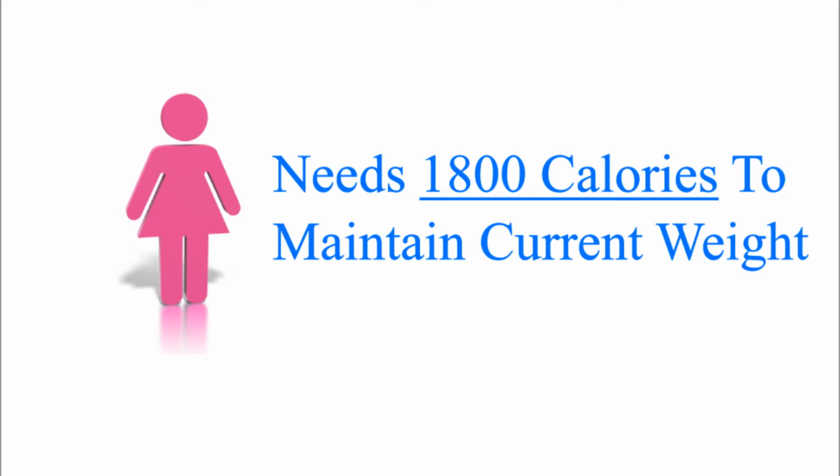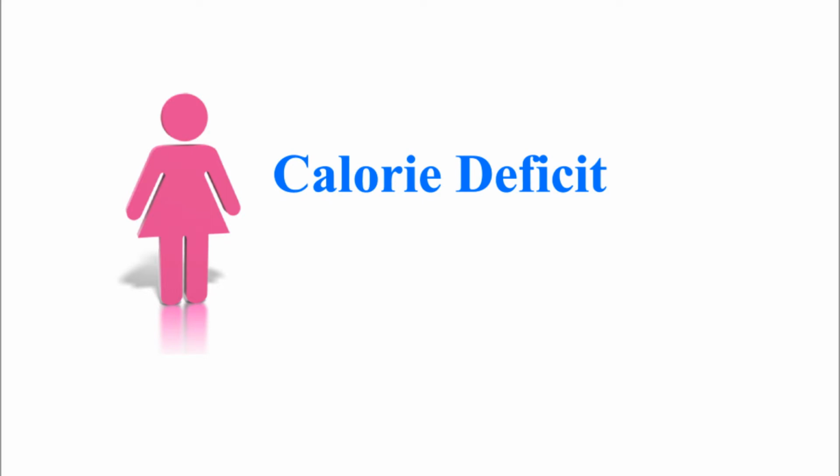So let me show you how that example works out. She goes online and finds out that her calorie intake should be 1,800 calories just to maintain her current weight. So what she has to do is figure out the deficiency she needs in order to start tapping into her fat cells, into her body fat, so that she starts to lose the weight that she wants to lose.